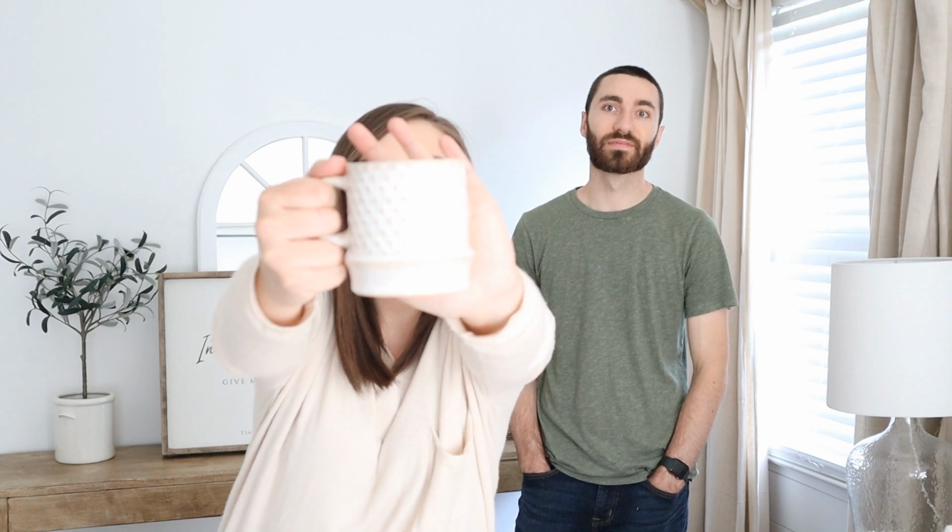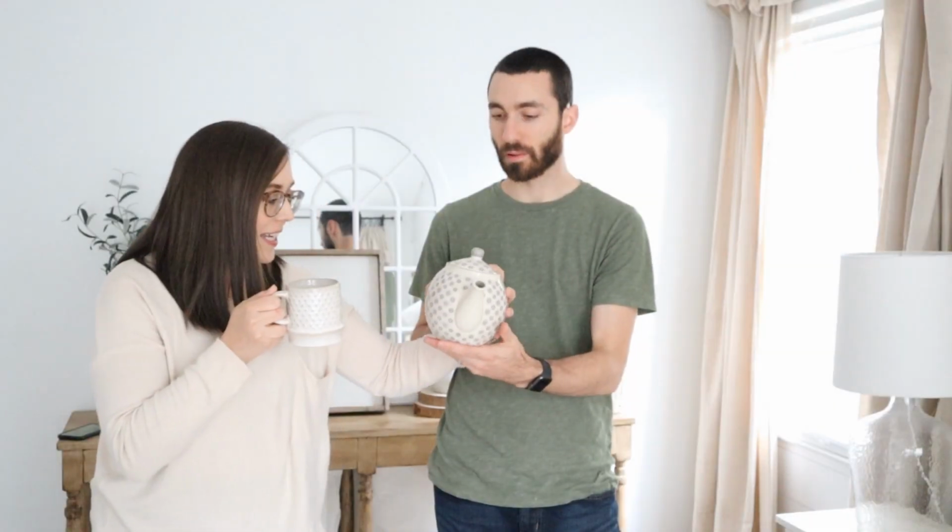It is the cutest mug ever. It has the most character probably of any mugs that we've carried, and they always sell out so fast. So here's your little forewarning. If you want one, make sure you grab it before they're gone, but they are just so stinking beautiful. I just got to thinking, they're similar colors. These would be so cute styled together on some open shelving or in a hutch.